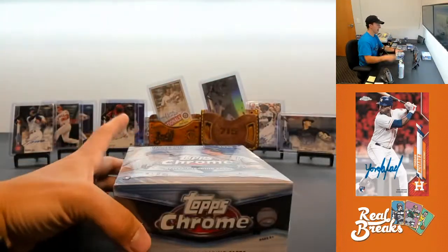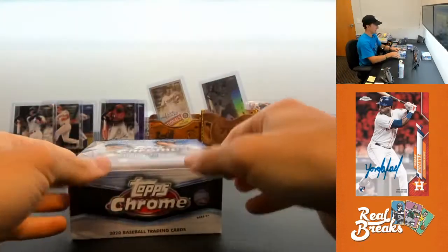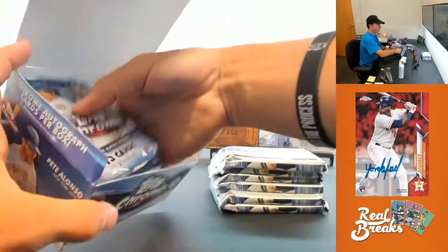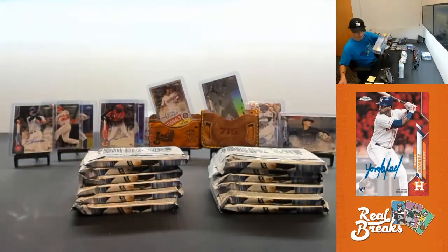And two more boxes left. Can you believe that? The showcase this loaded, you wouldn't think so. We still got two more boxes to go.